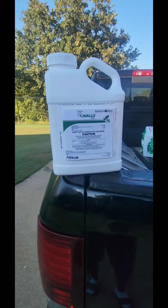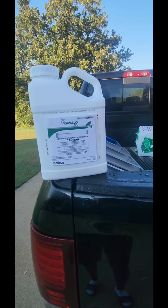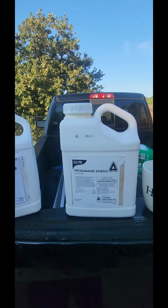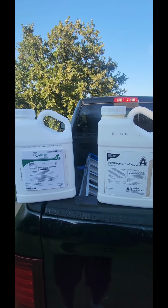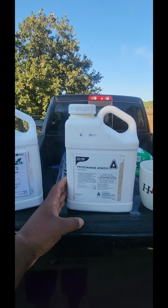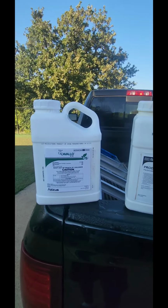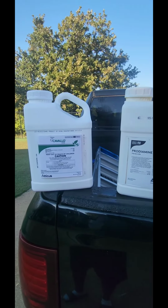But the problem is there are other products out there that have zero effect on Bermuda grass and work as good or better. Let's take this prodiamine, for example. This is a far better pre-emergent to use on a Bermuda lawn because it doesn't do anything to it. You have zero effect on the lawn, and it gives you a lot of control. This right here will last months, where this right here will last weeks. So why would you use Tenacity over this? The effect of the chemical is just not as great on a Bermuda lawn.